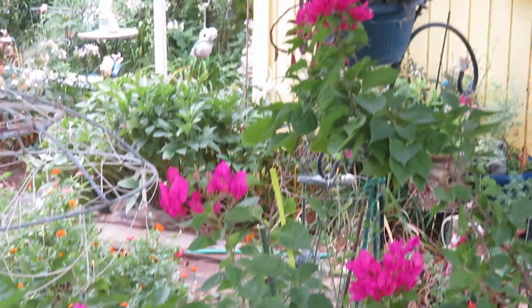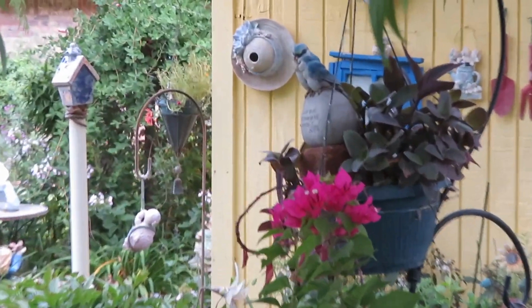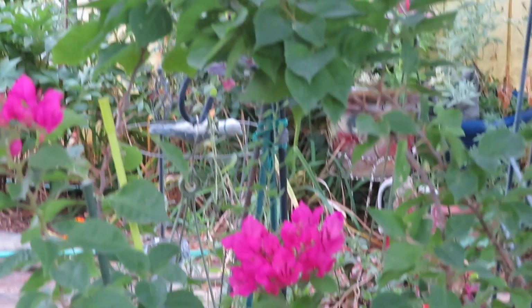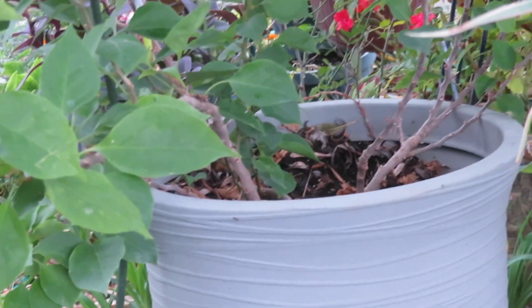Look at the beautiful blooms on this bougainvillea. So pretty. It'll come inside too. I've got to get busy, I know.